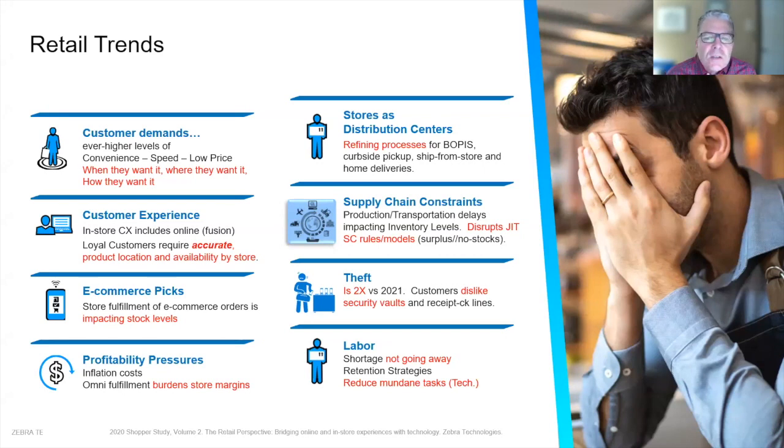And the last I'll speak about is theft. We've seen an increase in theft, 2x from 2021. And the feedback from customers is they don't like the security vaults. There have been a lot of vaults installed, and a lot of receipt checking, not just at the clubs but at many retailers, checking receipts going out. This is a big issue that we are all trying to get our arms around. You can see there are others, the supply chain constraints, and of course labor not going away. But I'll leave it at that. This will be in the deck, you can take a look.